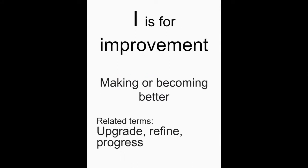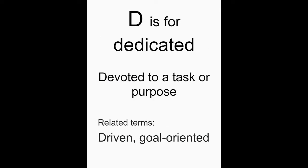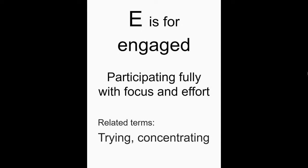I is for improvement, which is making or becoming better. Some related terms would be upgrade, refine, or progress. D is for dedicated. This is when you're devoted to a task or a purpose. Some related terms would be driven, goal-oriented, focused. And finally, E is for engaged, when we participate fully with focus and effort, giving our best, when we're trying and when we're concentrating. Let's take a look at how Bulldog Pride is demonstrated in the bathroom.